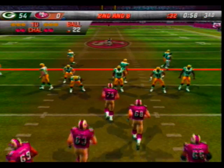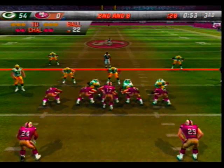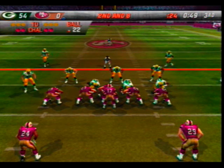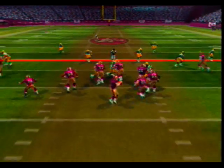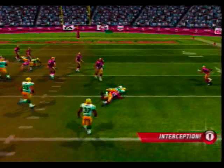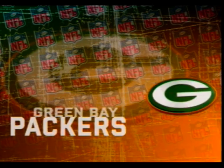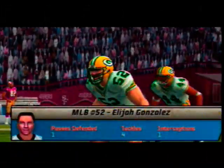Second and 8. Ball on the 22-yard line. Keep the back. Using split backs. Number 89 goes in motion. Let's go now. Drops back. Throwing. The defender's got it. They picked off their opponent five times now. After that turnover, here's how both teams are doing in that department.